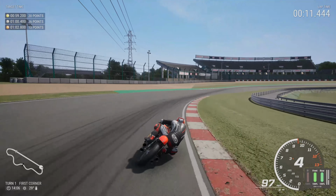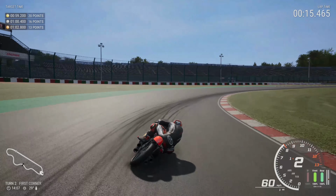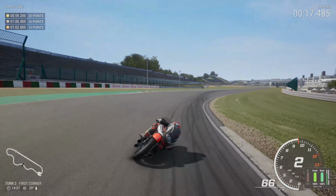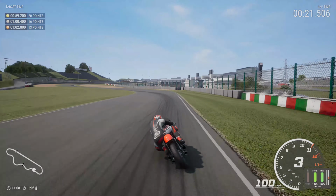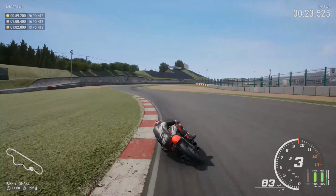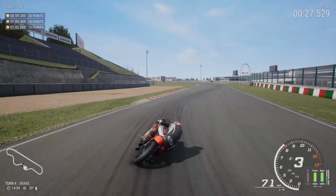But Milestone thought not to put things like Multistradas and GS's in, but they've put an old Honda that uses cross-ply tyres that as soon as you get on the gas, it's sliding about everywhere. So I'm just a bit confused. But anyway, Time Attack, Suzuka East, old Honda, enjoy.